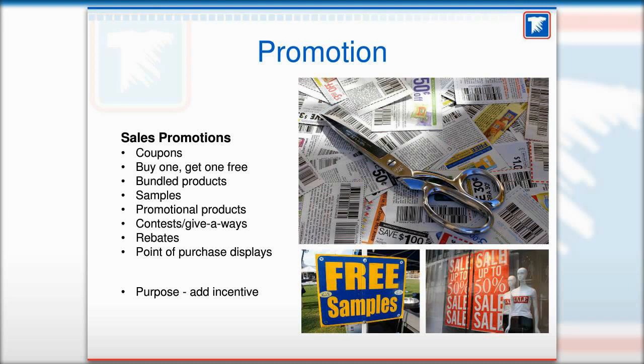So, I mean, there's things like coupons. You have buy one, get one free. I obviously wouldn't suggest giving out a free t-shirt for everyone you buy, but you could use that concept, like I said. So if they buy 10 shirts, maybe they get a tote bag or something.